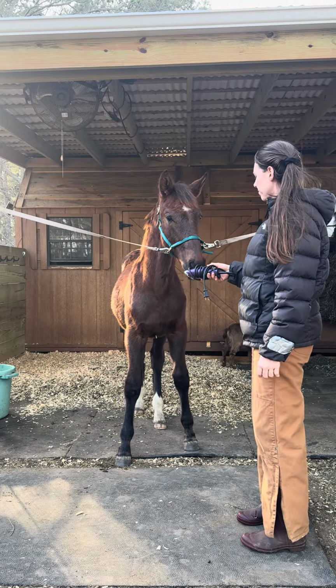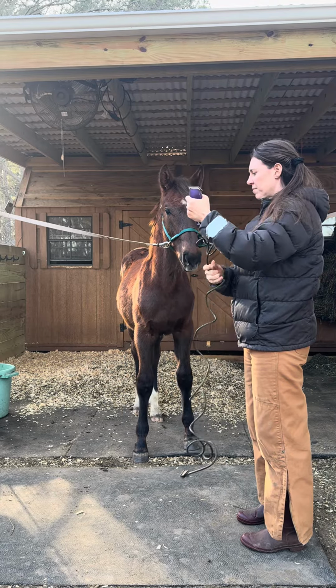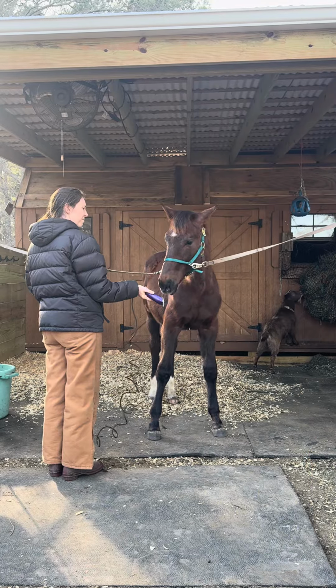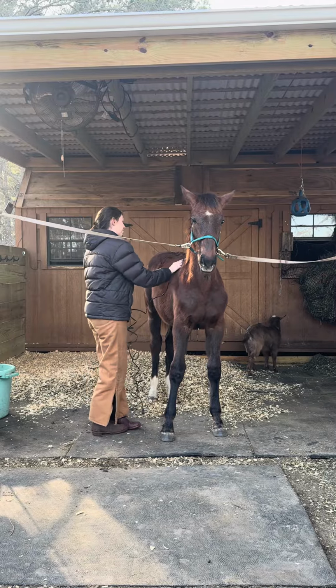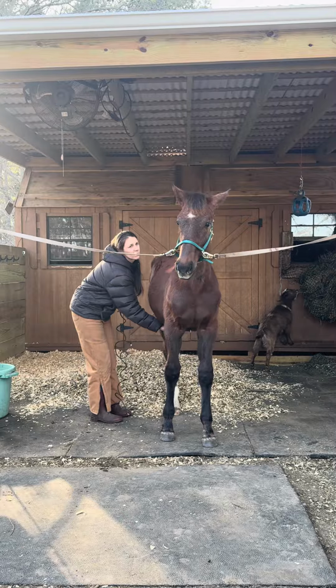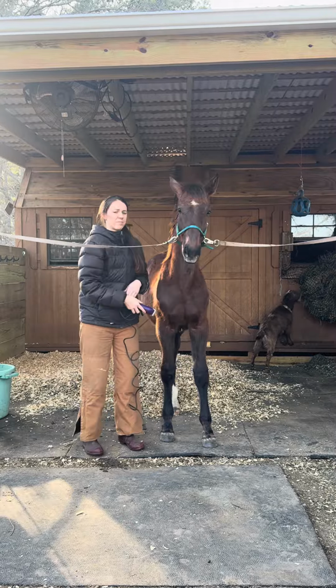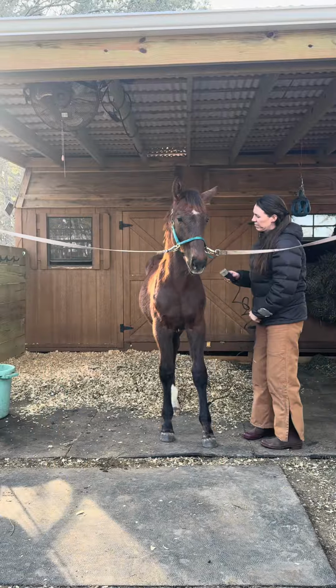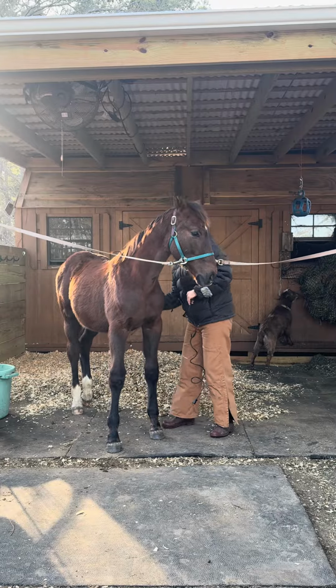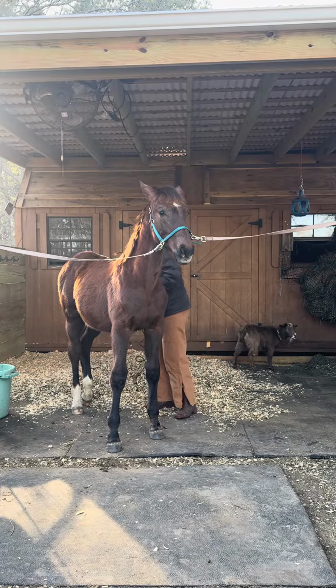And now I'm introducing the clippers. Since he has already seen the clippers, I do not have a problem with showing them to him on the cross ties. He should be pretty okay with it by now. We've done it in probably 4 or 5 sessions. But when I do the clippers, I always start with rubbing them all over his body on both sides, and then I turn them on and I leave them on just on the floor so he hears the sound.